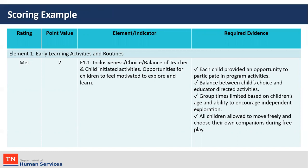In this example, the licensing consultant will be looking for all children to be included in a wide range of activity choices that support free play. Each item listed under required evidence must be observed. If something is not observed, it can be asked in an interview. And when all required evidence is met, then the rating score is marked as met, and the point value for this element and indicator is 2 points.